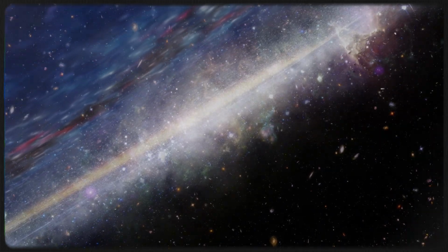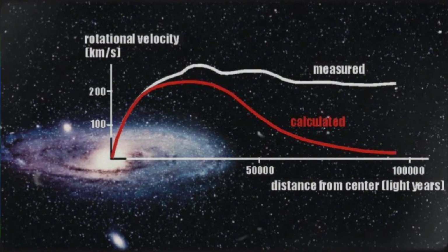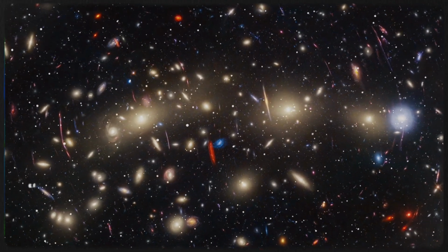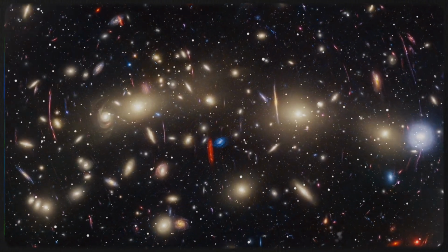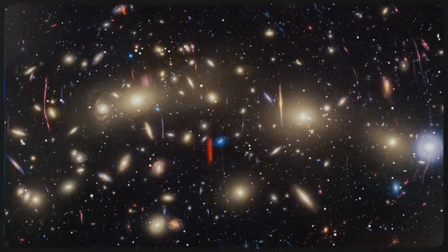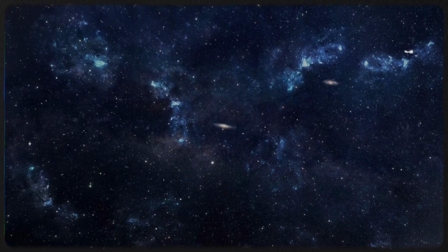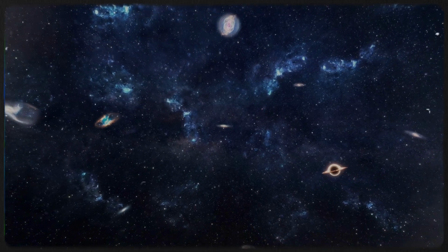Of course, MOND isn't without its critics. While it does a great job explaining galaxy rotation curves, it doesn't seem to work as well for larger cosmic structures like galaxy clusters. Plus, it doesn't yet offer a comprehensive framework that can explain all the phenomena dark matter theories account for. Still, Webb's findings have some astronomers rethinking MOND, especially since its predictions seem to align with the rapid galaxy formation observed. While it's unclear whether MOND could replace dark matter theory entirely, its ability to explain certain cosmic puzzles keeps it a fascinating and relevant alternative in the world of cosmology.